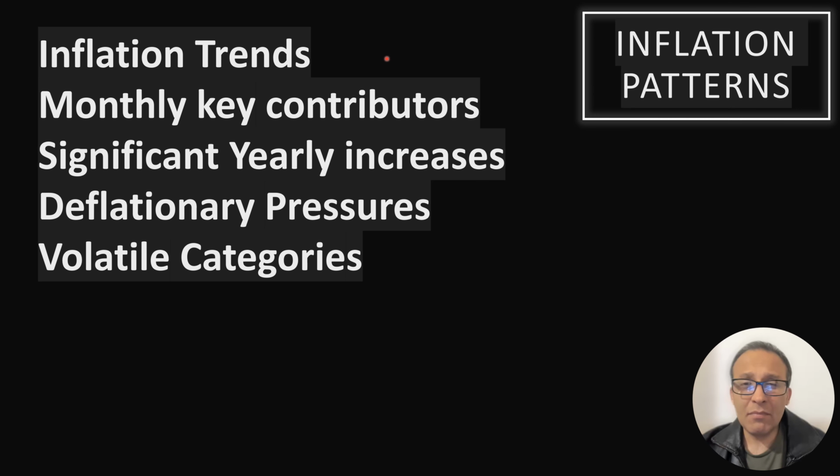economy. So the deflationary pressures are in used cars and trucks, with a notable drop of 6.9%, natural gas and fuel oil. Both show yearly decreases reflecting lower energy costs. So inflation is actually at the moment a mixed bag, with some categories rising and others falling. It's like trying to balance on a seesaw, challenging but not impossible.